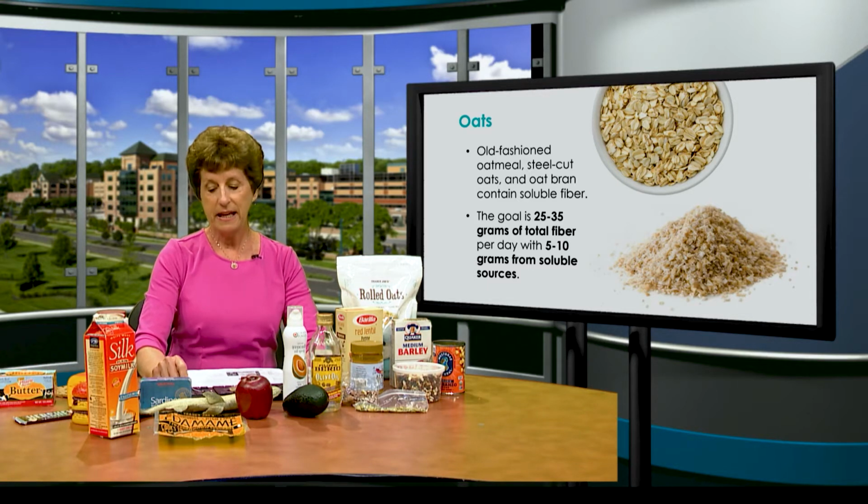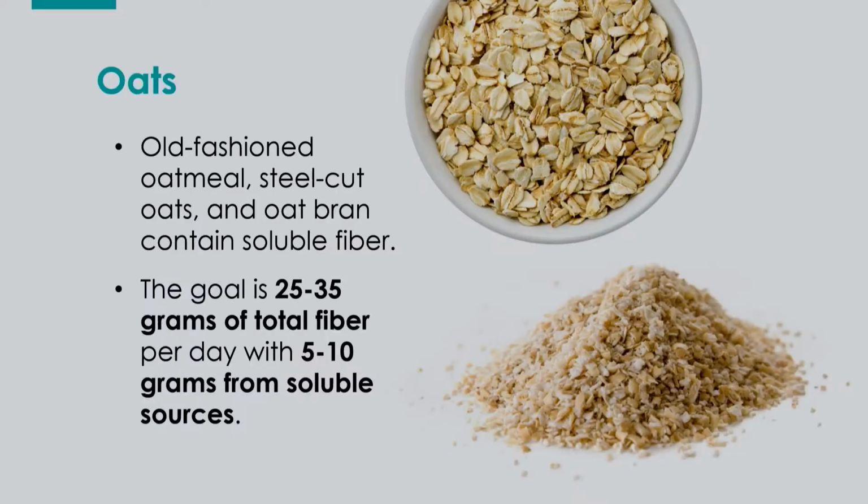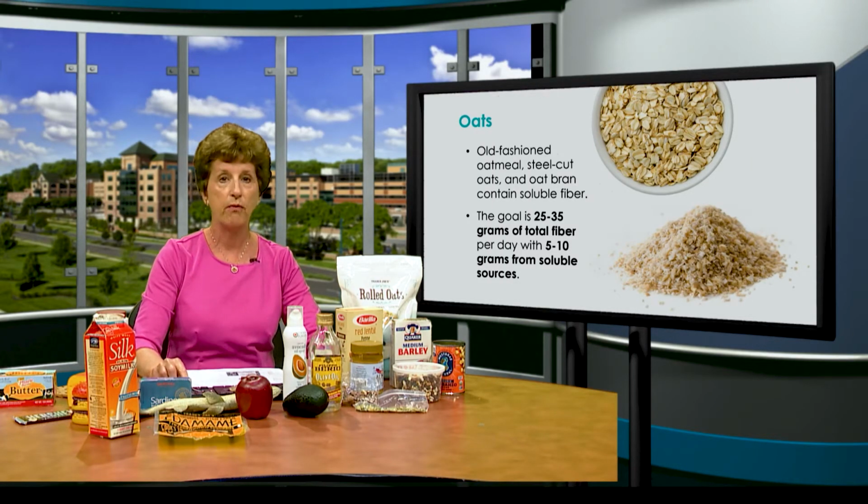So if I take in a cup of oatmeal, right there in that cup of oatmeal, I'm going to get somewhere between 2 to 3 grams of soluble fiber, but 5 total grams. So that gives you some idea. And oat bran is something that used to be consumed more years ago, but it's still available, and it is very effective and actually higher in water-soluble fiber.